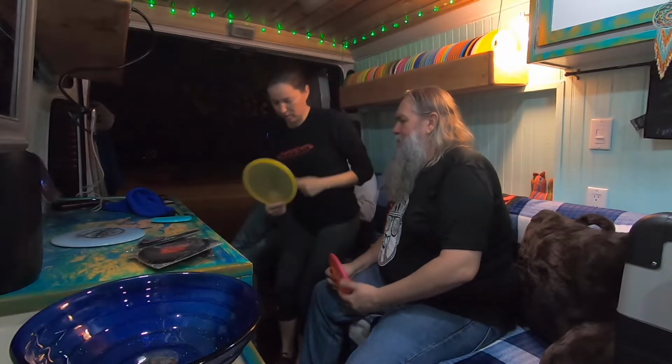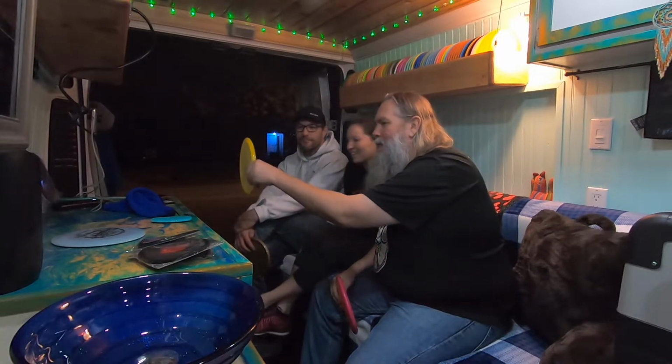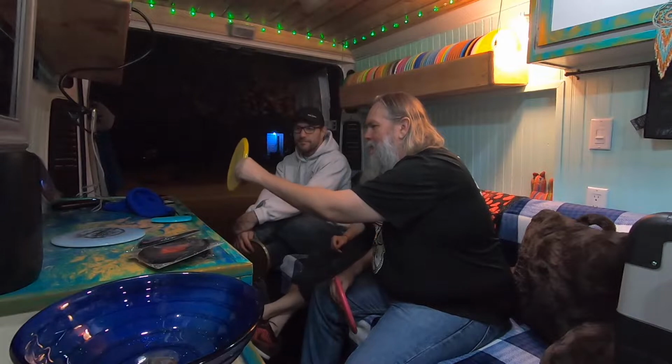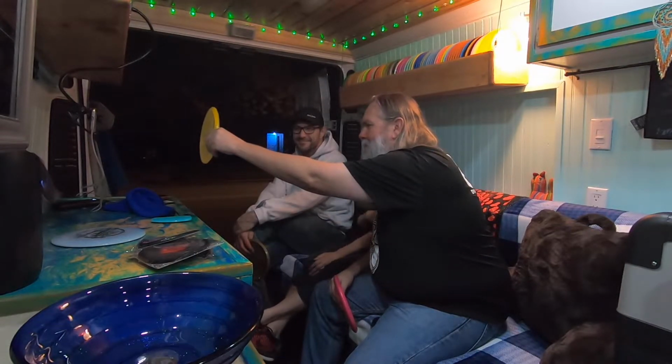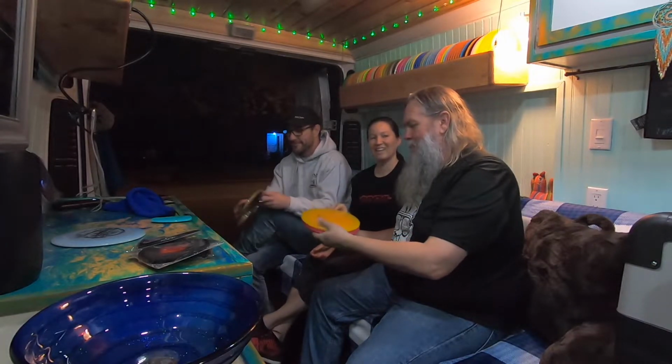Here's one of my favorites, the Luster Rock 3. Ooh, yeah, the Luster Rock 3. Pretty. That's ramen noodle soup, I think. Tasty. Or no, egg drop soup. Sorry, egg drop. Oh yeah, it does look like egg drop.